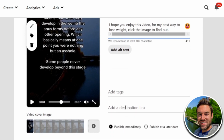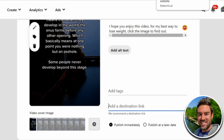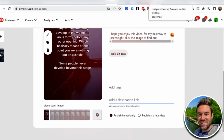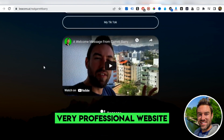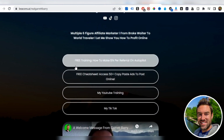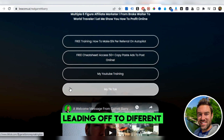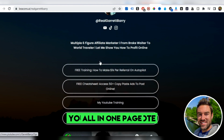So then all we have to do is under add a destination link, you can either put your affiliate link, okay? But what we can also do is we can go to a website and we can go ahead and create a site that looks something like this, okay? Now this is a very professional website, and what is cool about this is you can actually put multiple buttons leading off to different offers, different social media platforms you want to promote all in one page.